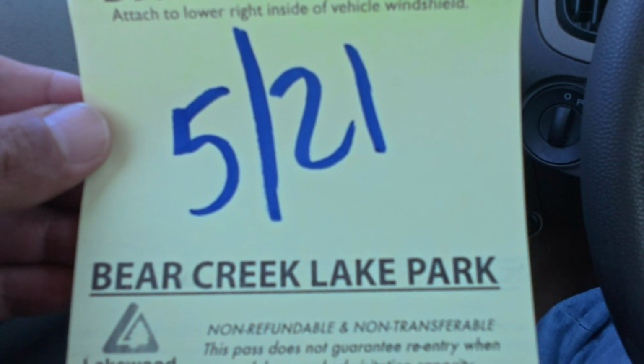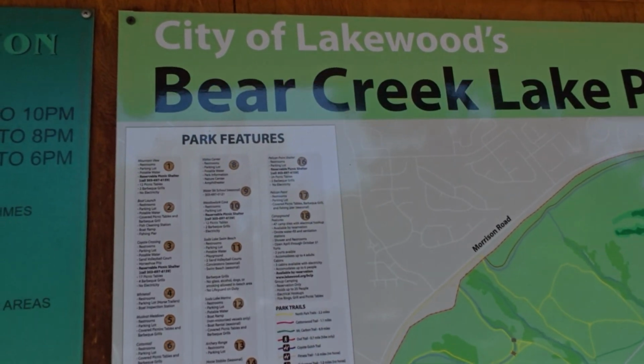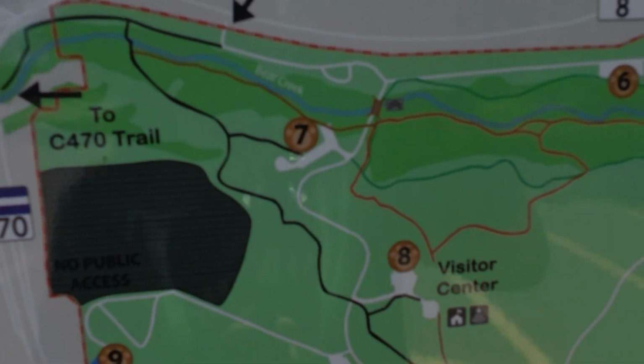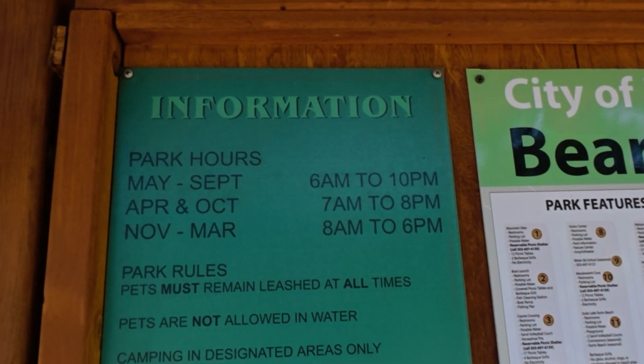Welcome back to Bear Creek Lake Park, this time by car. I wanted to come back and start down here again at Skunk Hollow, just to get some bearings and then move on from here.